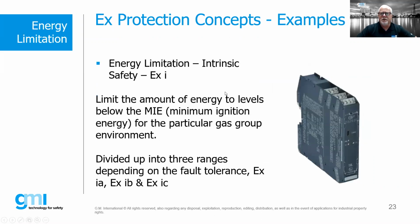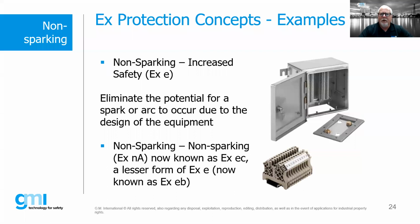So just a quick go through, starting with energy limitation. This is where we limit the minimum ignition energy for the particular gas group environment, and we break them down into what is called Ex ia, ib, or ic. This is intrinsic safety. That's an energy limitation concept. Increased safety is considered to be a non-sparking concept. So we eliminate the potential for a spark or arc in the design of the equipment. You'll hear things with increased safety where we'll have creepage and clearance requirements, which deal with the distance between terminals through air or on a surface. And we make sure that these are tightened down so they can't loosen just due to vibration. So there's no opportunity for a loose terminal to create an explosion. That's the whole idea behind increased safety.